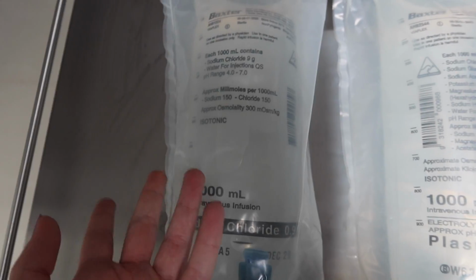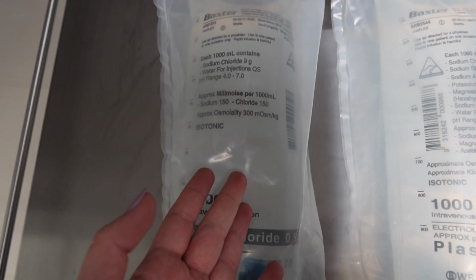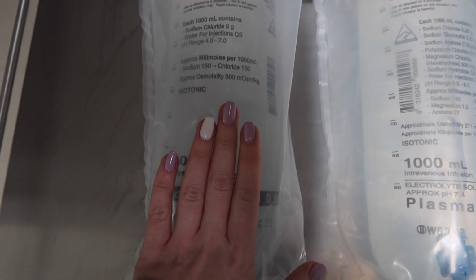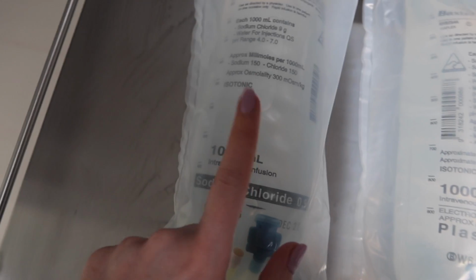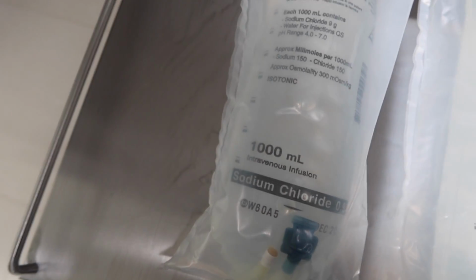This can be run as quickly as you like, but I usually run it at an hour if I'm feeling dehydrated. Today I do have to be somewhere, so because I have to be somewhere, I'm choosing to run the saline because I can run it a lot quicker than what I can run with the Plasma-Lyte. So we're going to set this up and get some hydration in me.